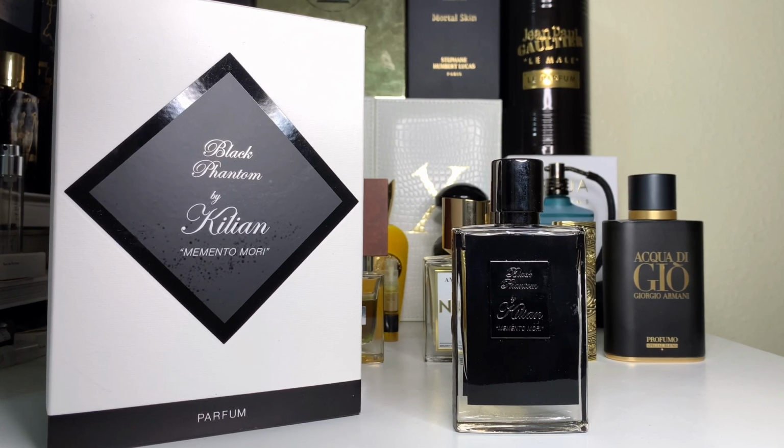Would there be a Black Phantom Extreme? That'll be really interesting if they put that up, right? But Black Phantom right now on its own really is a must buy, especially for niche people that are getting into niche. You want to do a starter pack top 10, follow my lead. That's exactly what I did. Get Black Phantom. You can't go wrong, okay?